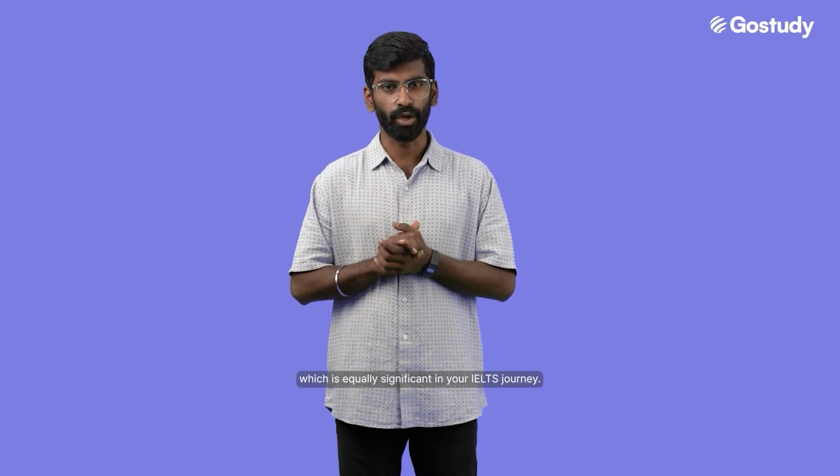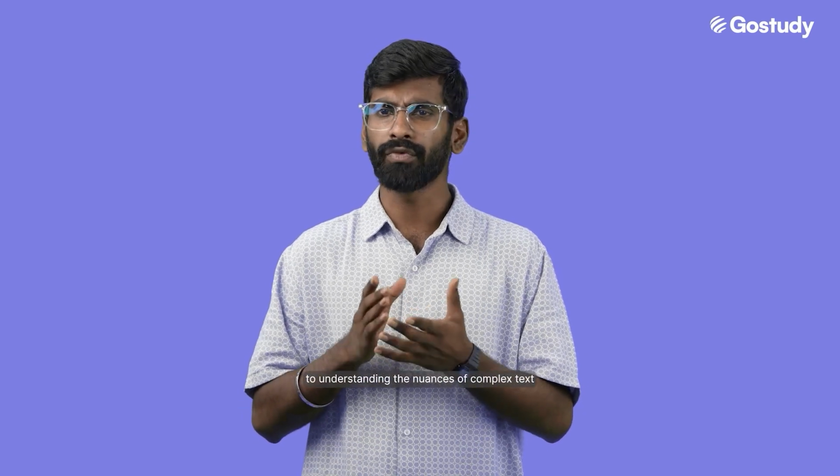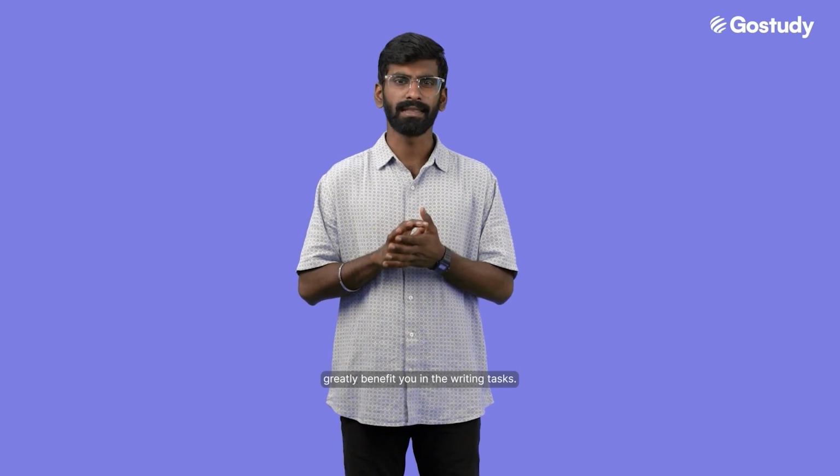Moving forward, let's take our focus to the writing module, which is equally significant in your IELTS journey. The skills you've honed just now in the reading module are directly related to your writing section, from extracting key information to understanding the nuances of complex text. You will find these skills greatly benefit you in the writing tasks.